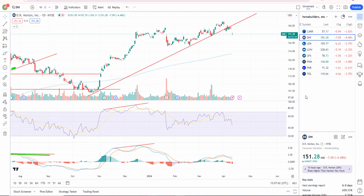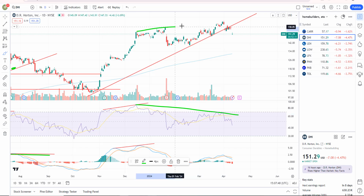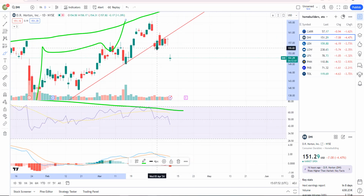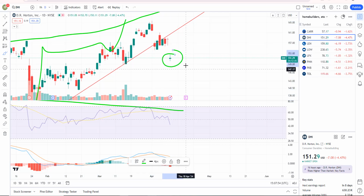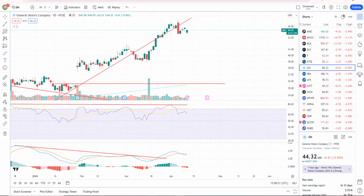Another one, DHI, another home builder, pretty much the exact same look. Negative divergence. All right, you've got this bearish rising wedge here, a little bull bear battle that happened over the last week, and a breakdown, gap down, sell signal. Okay, so that's it on those home builders.